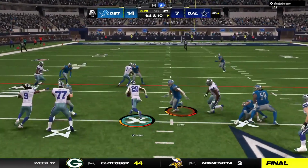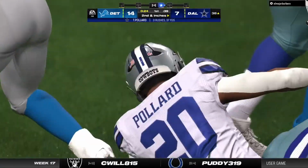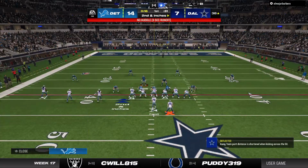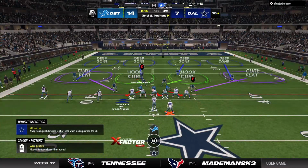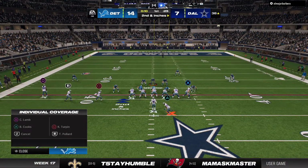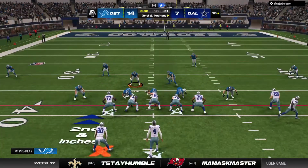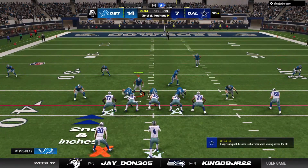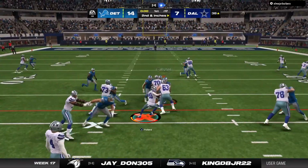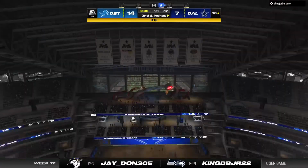1st down, and it's Pollard again. And able to break one tackle, but then quickly brought down. But a nice little gain. They still need about the length of the football here, maybe a little less as they come up on 2nd and inches. It's 2nd and inches at the Lions' 38-yard line. Going to run again here with Pollard. And he'll get it down on the play to the 37.